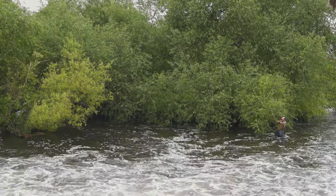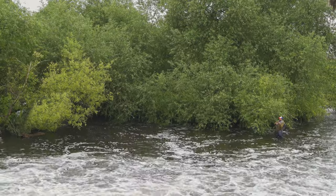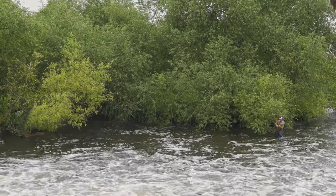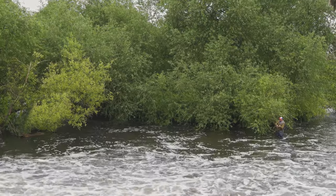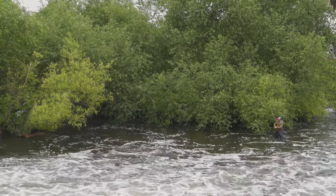That was a good bite. Stay on, that's a good fish. It's digging towards them bushes. But just managed to pull him away. Whew. That one was digging towards those bushes quite well, but I just managed to pull him.